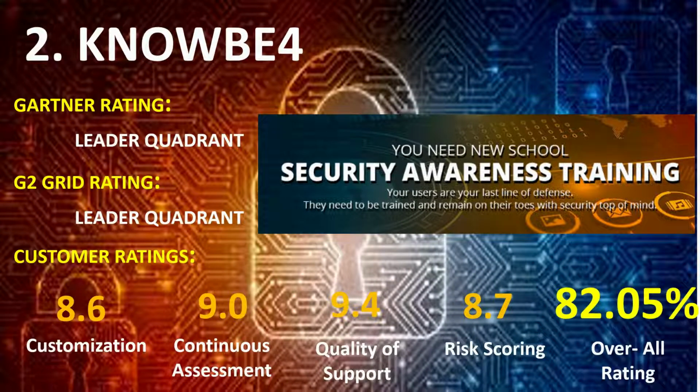On rank 2, KnowBe4, Gartner Rating, Leader Quadrant, G2 Grid Rating, Leader Quadrant, Overall Combined Scores, 82.05%.